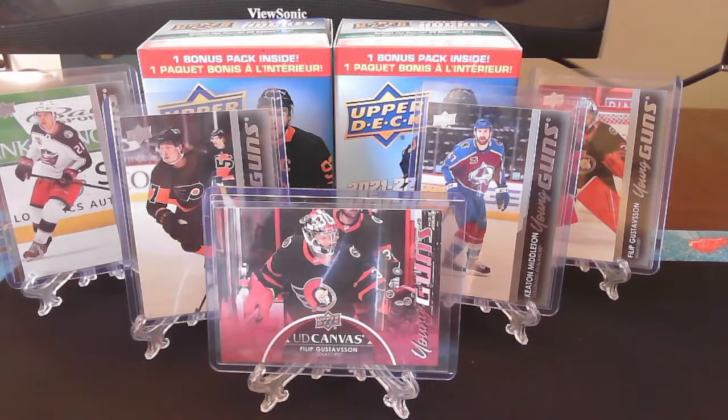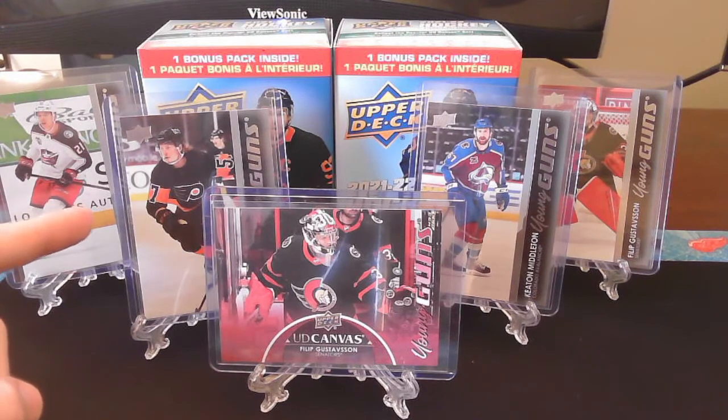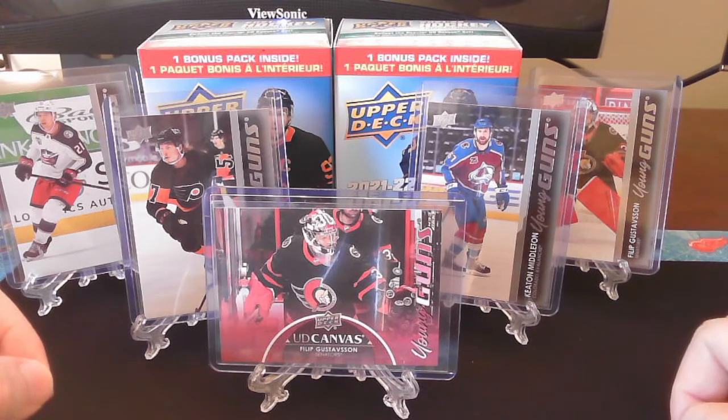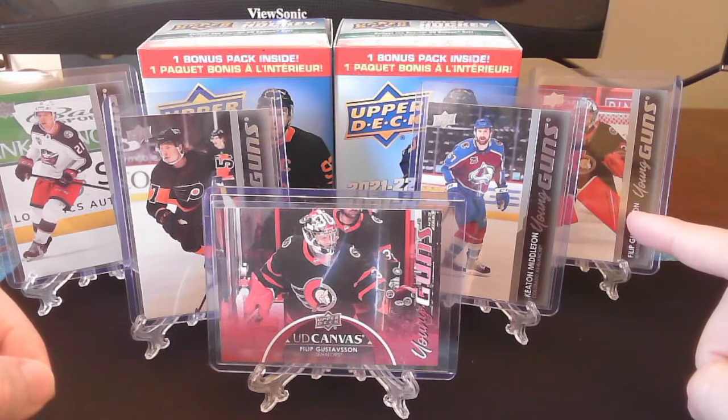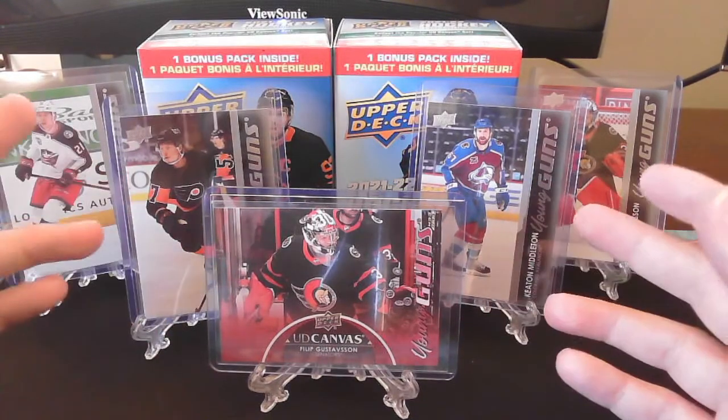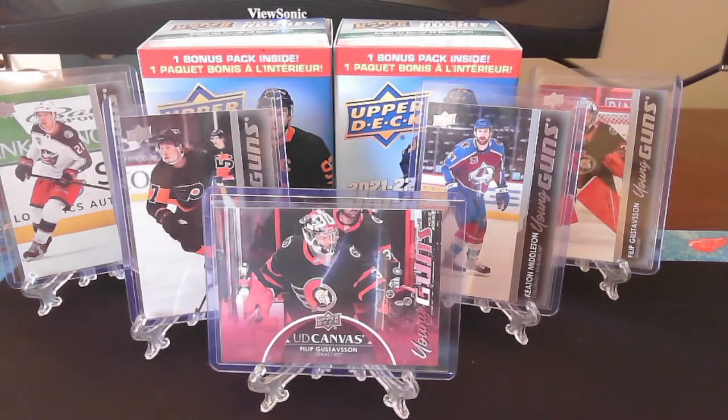Starting on my left here with the first box, we pulled a Joshua Dunn, or Dune, I'm not sure how you would say it. I guess I'll go with Dunn, of the Columbus Blue Jackets. I apologize if I'm butchering that name. And the second Young Gun we pulled out of the first box was a Wade Allison Young Gun. And then in our last box, we pulled a Philip Gustafson standard base Young Gun. And then we pulled a Keaton Middleton Young Gun out of the Colorado Avalanche. And then last pack of the second box, we pulled a Young Guns canvas card of Philip Gustafson. So all in all, these were 2 very stacked boxes. I wasn't really impressed with the blasters beforehand, but the 2 I was able to purchase ended up being pretty amazing.